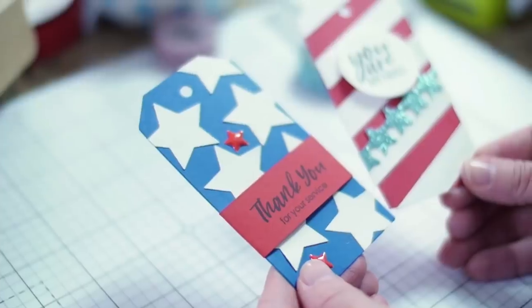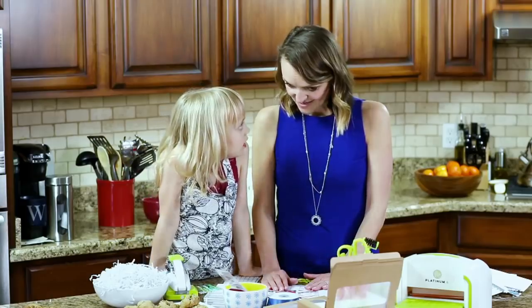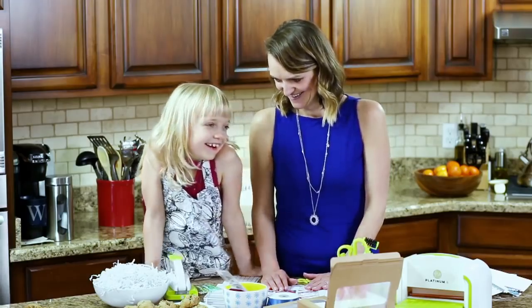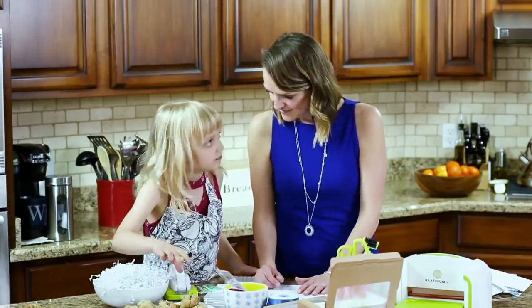Okay, so here are our finished tags. So, you know what we need to do now? Taste test the cookies. How about you taste test a cookie while I get them ready to package up? Yeah. Not that one. I'm just kidding. Go ahead.